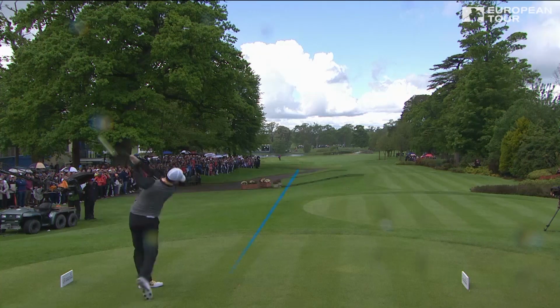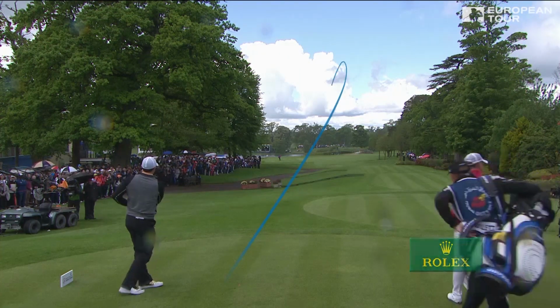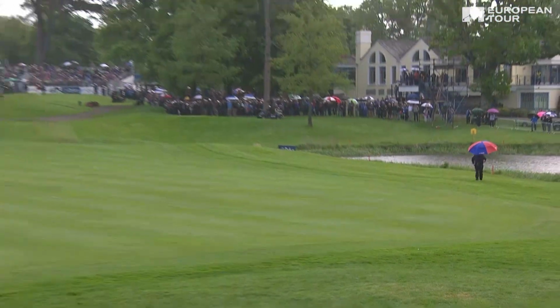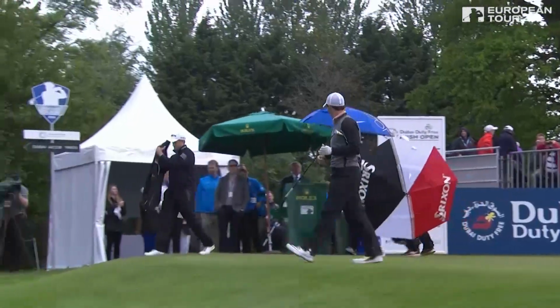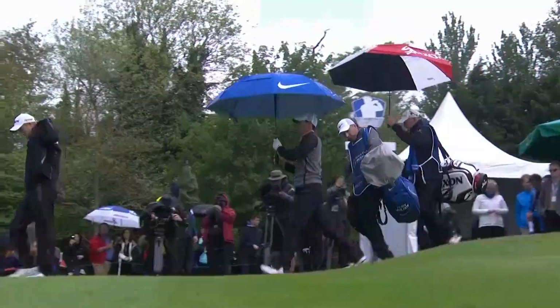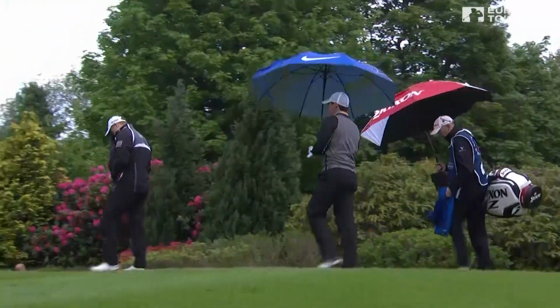Also with the 3-wood. Steady. And off they go as the rain falls. And we're all set for what promises to be a fascinating final day here at the K Club.